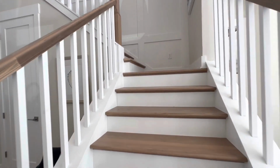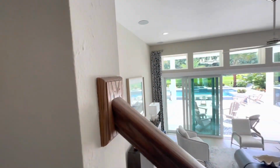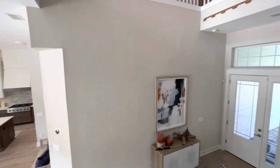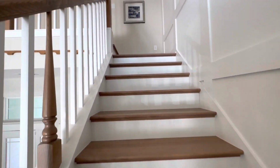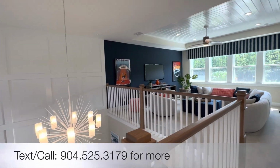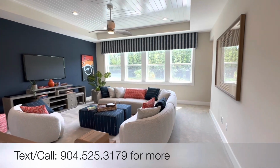Now, for the start of the show, the design along the stairwell wall. It definitely is a feature that I would recommend, but please know it is an upgrade that may be a little less expensive to do after you close with a local carpenter instead. All right, stay tuned as we unpack more on this floor plan.